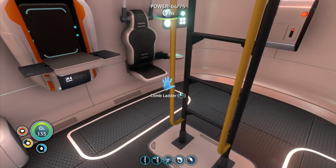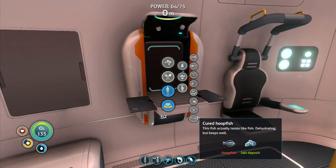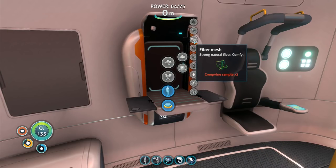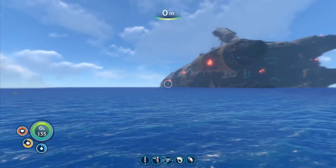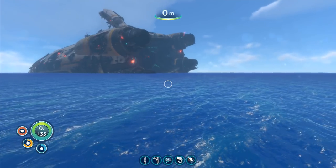Okay. That might be more difficult. He's in like a difficult area. That one is... Oh, no, we already looked at that. Right, basic materials of fiber mesh is creepvine samples. I need a couple of creepvine samples. Let's just go and have a look up here. So somewhere over there is another one. Is some big old fish, he said.